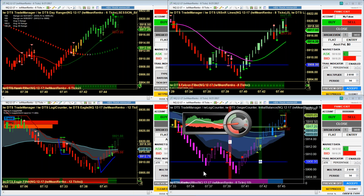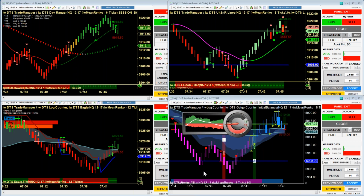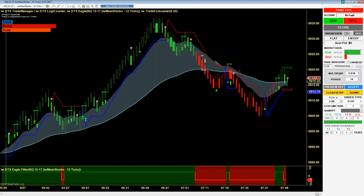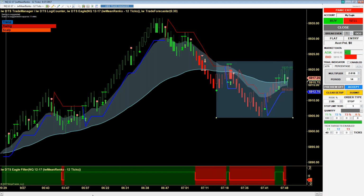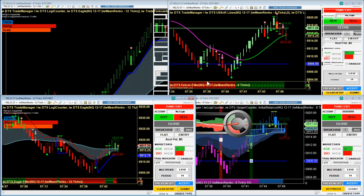We've got a little bit of a mixed bag going on here at the moment. The buyers pushing back against the sellers. We're left with a rather balanced market. You can see Trade Forecaster saying we are in swing mode, scalp mode coming up in about 10 or 11 minutes time. So it's likely the market could end up drifting a little bit more sideways as a result. Maybe.